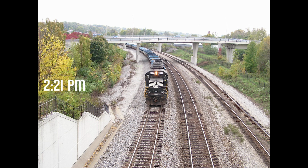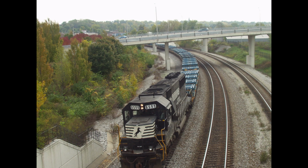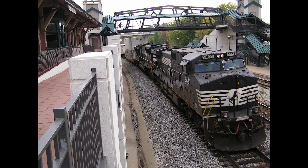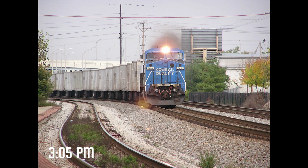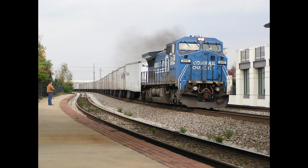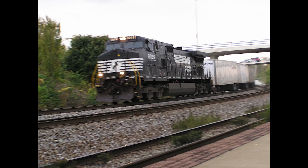About 20 minutes later, an NS freight came along with solo SD60 number 6599 leading. Next up at 2:48, we were caught by surprise by this next train, which was moving much faster than the previous two had been. NS-9 number 9451 and an unknown SD70M rolled by with an intermodal train, which I suspect might have been a 20T. At 3:05, we got treated to Conrail quality blue -8 NS-8410, flying through the station with a Triple Crown roadrailer train. After about an hour-long wait, at 4:06, solo NS-9 number 9099 came by with another Triple Crown train.